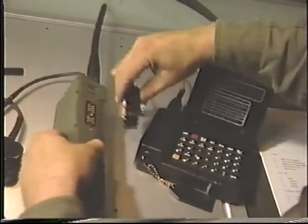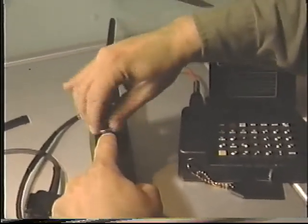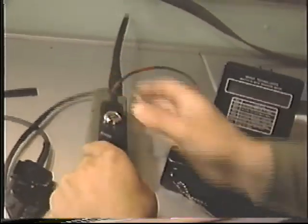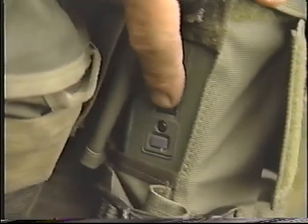Crypto keys are loaded into mode switch positions A, B, C, or D. Position A is only filled if OTAR will be required. Each mode must be initialized by pressing the side PTT switch.